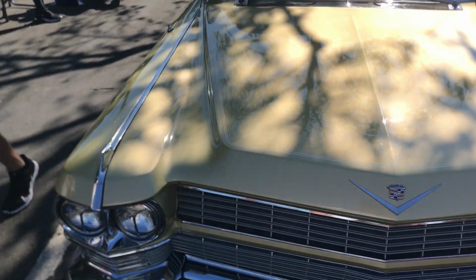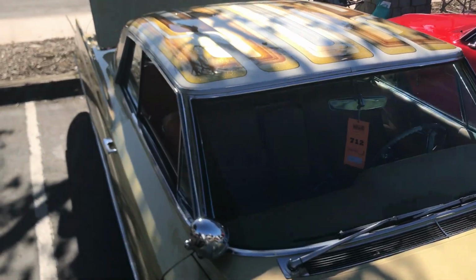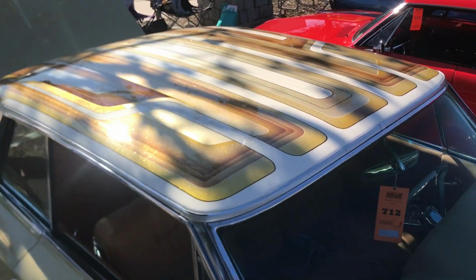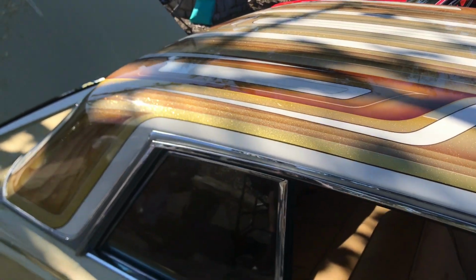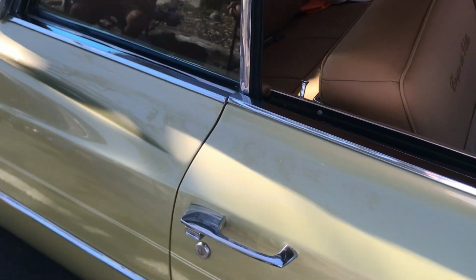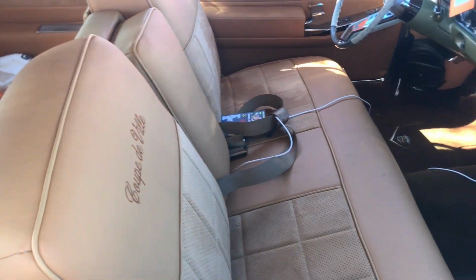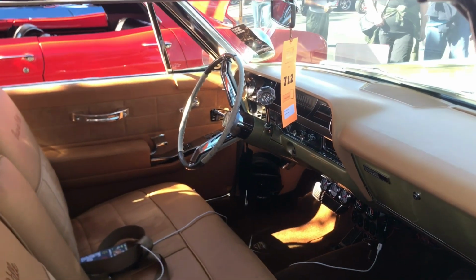He's done an amazing panel job on the roof. Let's get a look at this panel job here. Just laid out nicely. No tape lines. Everything is just beautiful color sand. Very sweet. Interior, good mix of velour and leather, it appears. Piped nicely. Super, super clean inside overall.